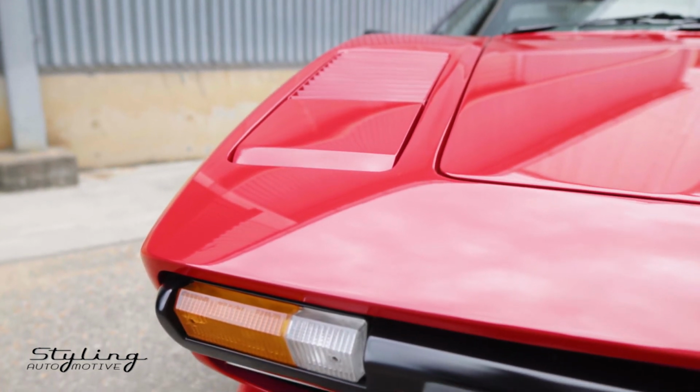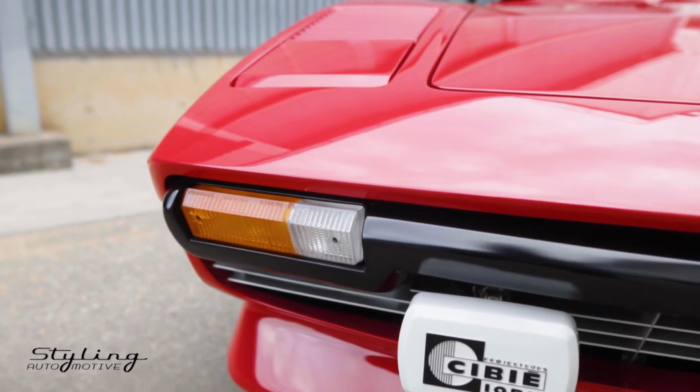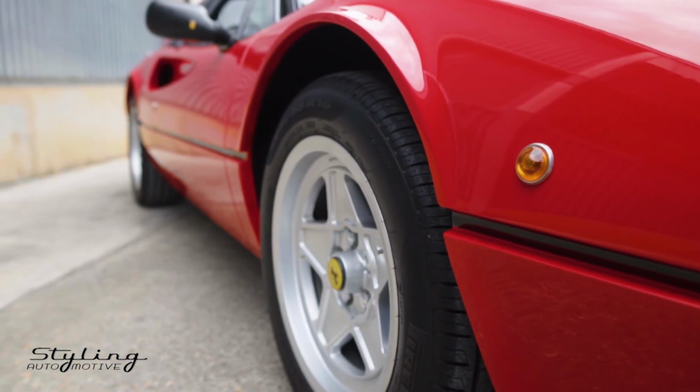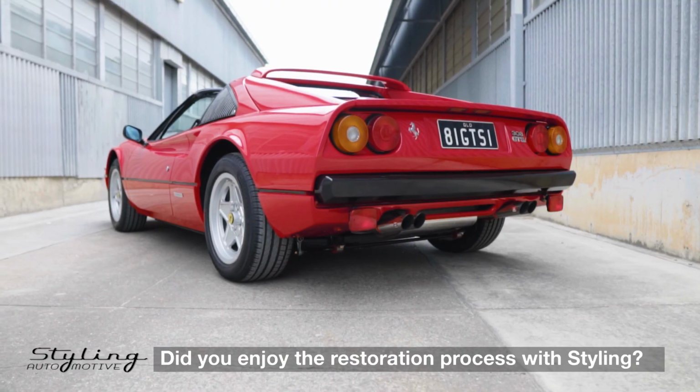Best thing about Styling's service, delivered on his word. There were no surprises. He told me he'd tell me everything that was going to happen along the way, and he did. Yeah, it was faultless. After the ordeal I'd gone through before meeting Dave and coming to Styling, it all flowed quickly and easily. Go there.